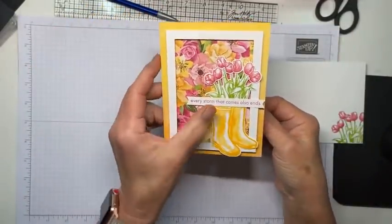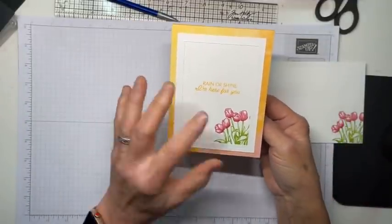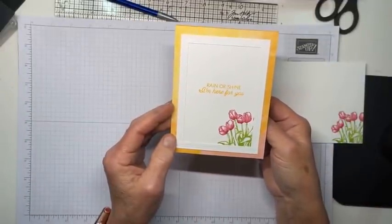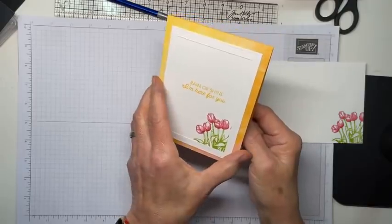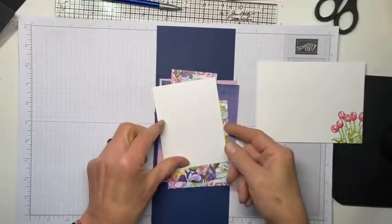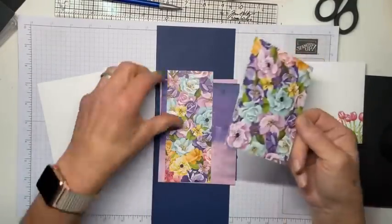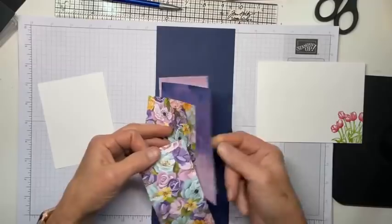All right. So here's the front. Every storm that comes also ends. And then on the back, rain or shine, I'm here for you. And these beautiful tulips from the flowering rain boots finishes it right off. Okay, so let's get started. Here is the color palette that I am going to use. I picked this DSP because I had to. It's gorgeous.